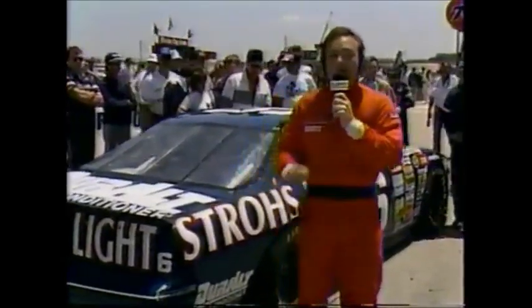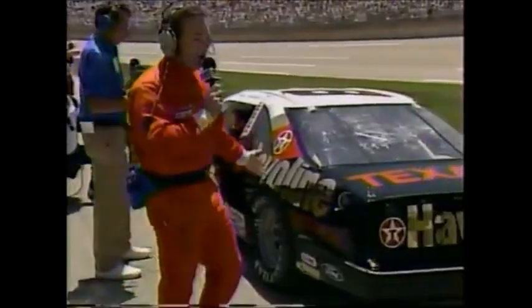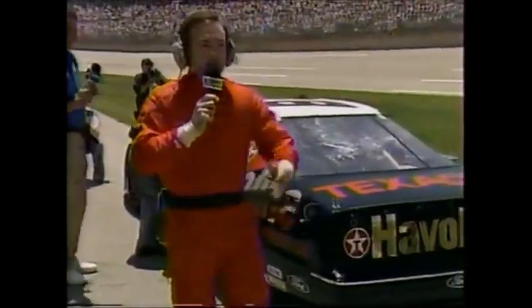He is joined in the front two rows by three fellow Ford drivers. On the outside front row, young Davey Allison in the Haviland Ford. Qualifying in fourth spot was Bill Elliott, and along beside Elliott, of course, the car of Neil Bonnett.